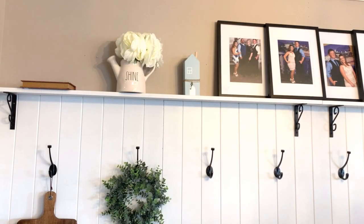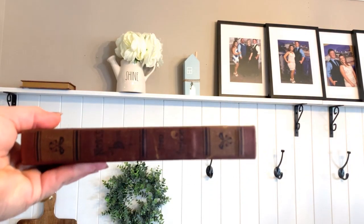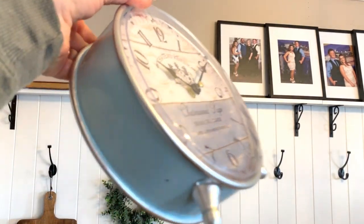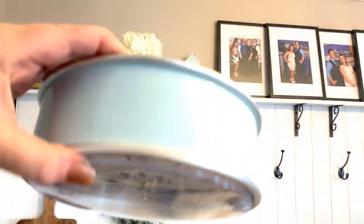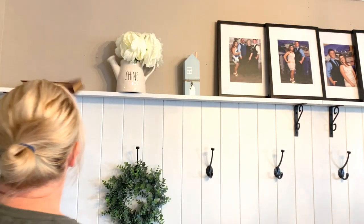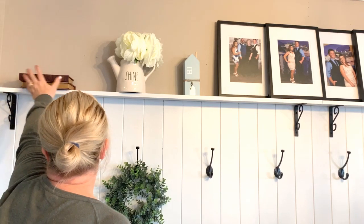On the top of the shelf, I used items by shopping my own home. I love using books and clocks and using all different types of ideas. I love black frames at the moment, guys. I think they really pop on this white shelf. So I added some family photos as well.